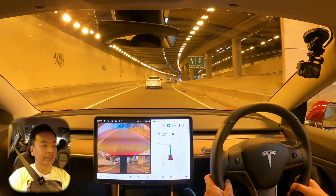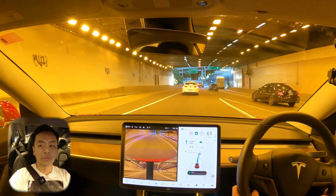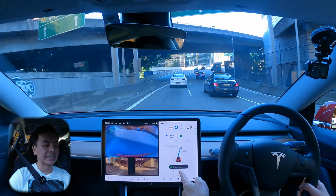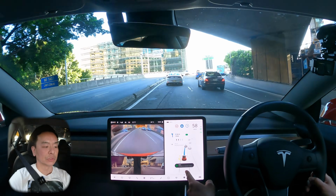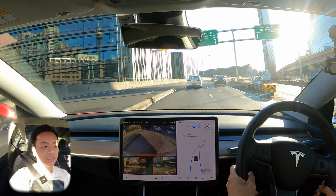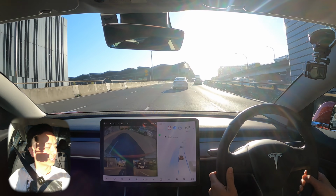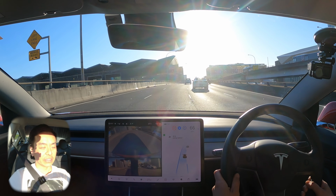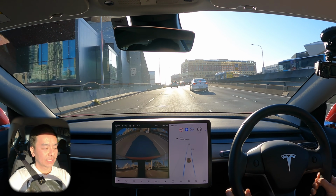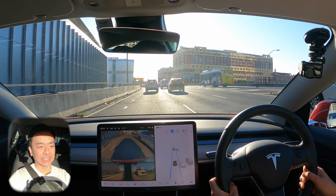Alright, so let's see whether it turns on the right side for Darling Harbour. Ooh, here we go. This is going to be fun. Bit of a merge here. NOA is ending, see that? So we're heading into, okay. Oh, lol. Okay, so now I've got to do this myself, but I can still lane change, see that? On basic autopilot. It wants me to exit now onto the left. But I'm not really, oh yes, I can exit, there we go.